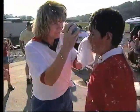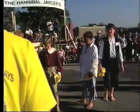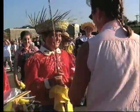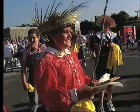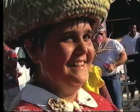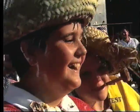And first place in the 1999 National Fence Painting Competition from Hannibal, Philip Brown. The prizes aren't very big. The winner gets his name on a trophy, $25, his picture in the paper, and the privilege of being known as the winner of the National Fence Painting Contest.